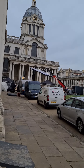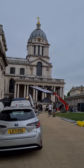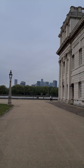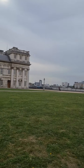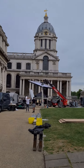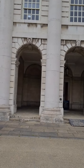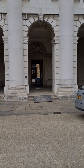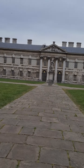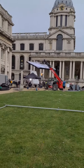And there's the filming. I can hear a clarinet. Let's go and investigate. And that's where we've just come from. I would have got on well with the Georgians, everything's symmetrical. All the Georgian architects must have had OCD. But yeah, there's filming going on over there, film crew.